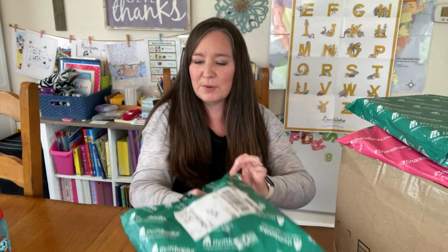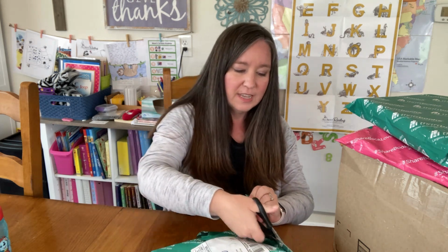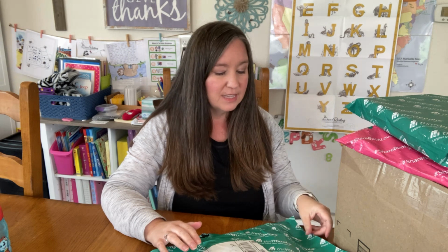I haven't opened this last one on top because it just came this morning. So I'm going to grab my scissors and cut it open. The Thriftbooks order that I placed recently came from 3 different locations. That's why it's in 3 different bags.